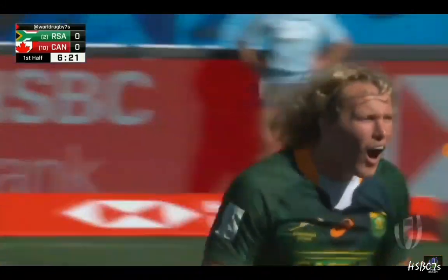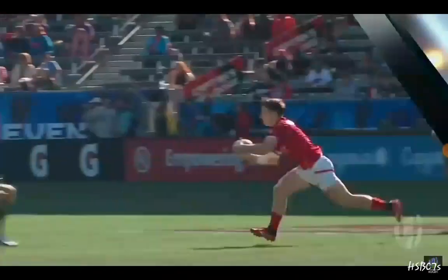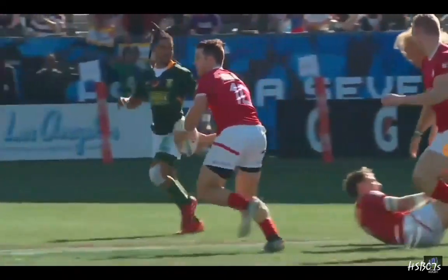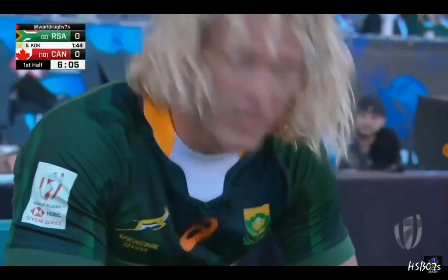I think I might be with Werner. Yeah, he's bewildered, he didn't know what's going on. It's the second one in the tournament, he got one in the first game. Let's have a look here, he's gone low, he's wrapped. I don't think it's gone over the 90. It definitely hasn't gone over the 90.